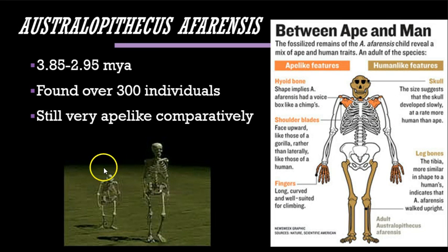You can see this is Lucy, and I'm going to show you a picture of her in just a second. Very small, like 3 feet tall. And so the males probably were closer to 5.5 feet. So that's also that huge sexual dimorphism. This is us. And you can see there's a mix of ape-like and human-like features. And again, we'll come back to that more later on. But we know more about Afarensis than we know about all of the other Australopithecines, actually. And so we have over 300 individuals, and so that allows us to do pretty good reconstructions.